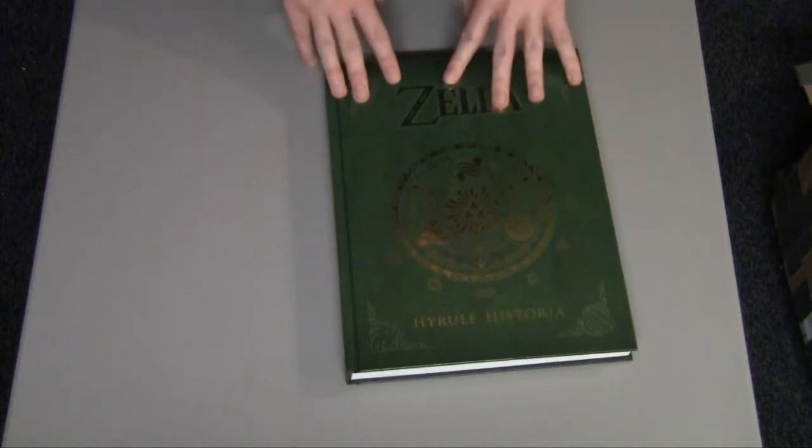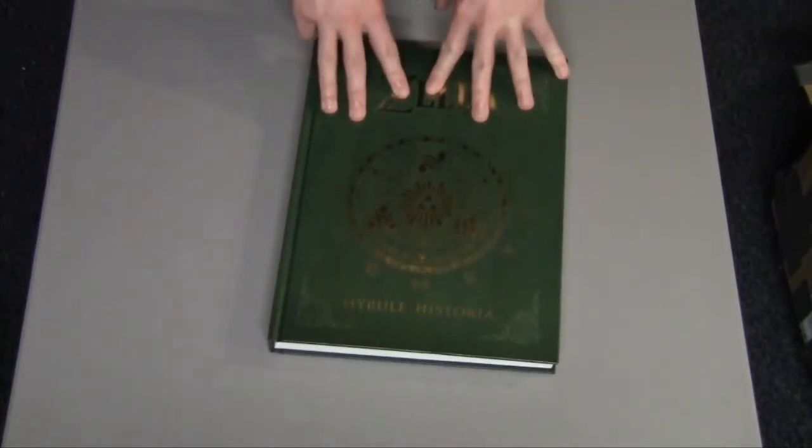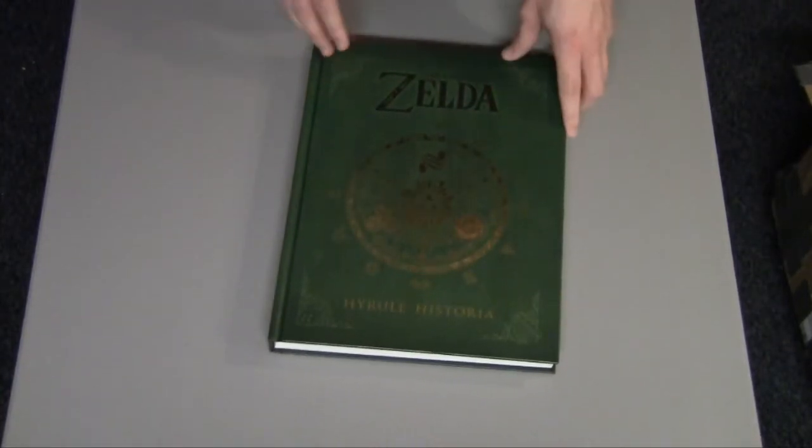But actually, there's something else I wanted to go into today. This is excellent. This is something I've been waiting for a long time, but there's actually something that I've been waiting for even longer, and I'll get into that.